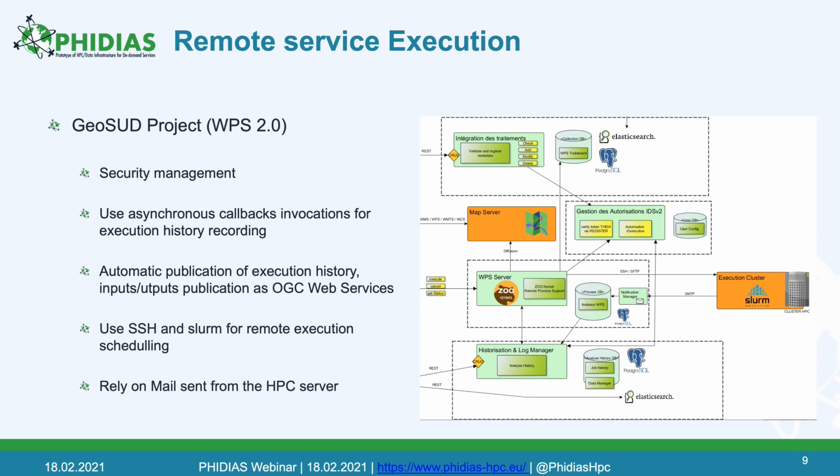You have automatic publication of the execution history, as I told you earlier. In this specific case, in the GeoSuite project, both inputs and outputs were published through OGC web services. As I said earlier, we use SSH and Slurm for remote execution scheduling. And unfortunately, we were relying on mail that should be from the HPC server.